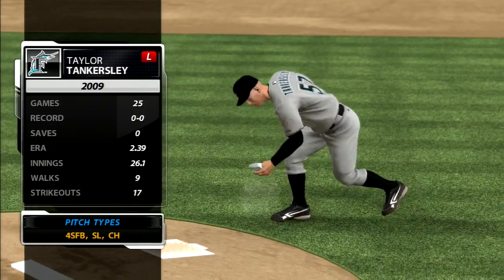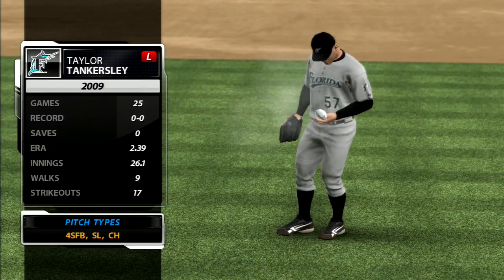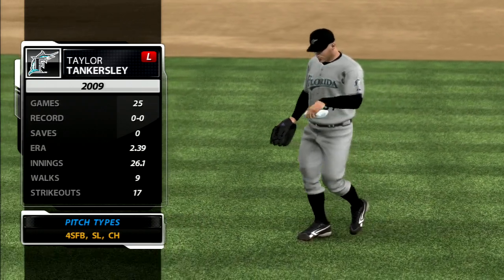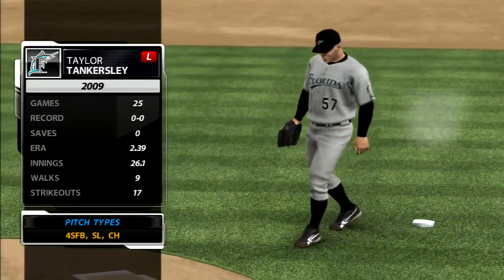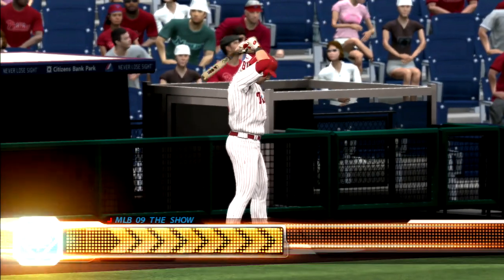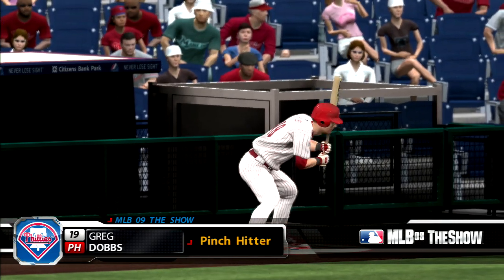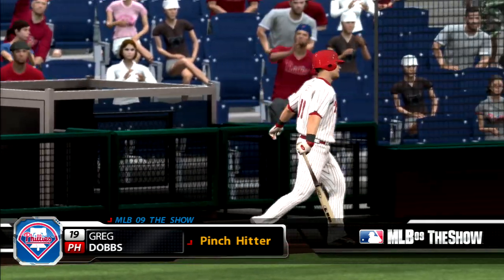A new pitcher coming on now. It's the former Crimson Tide standout, left-hander Taylor Tankersley. And a pinch hitter about to be summoned from the dugout, and it's the guy who led the majors with 22 pinch hits in 2008. Greg Dobbs will get the call.